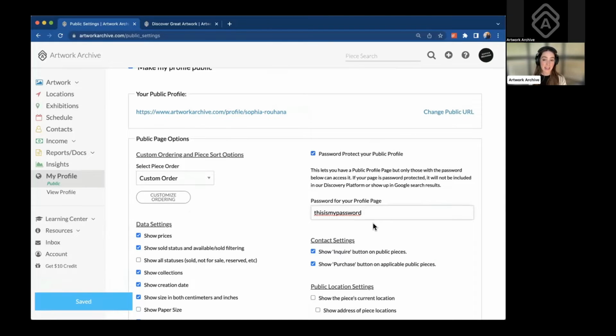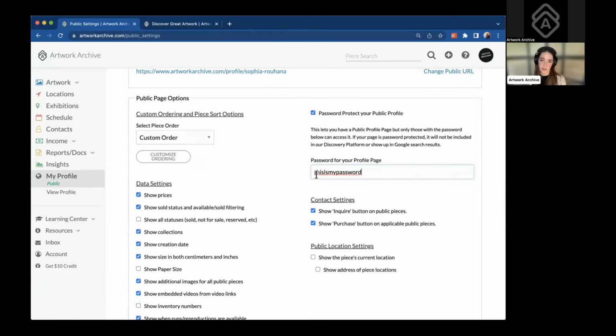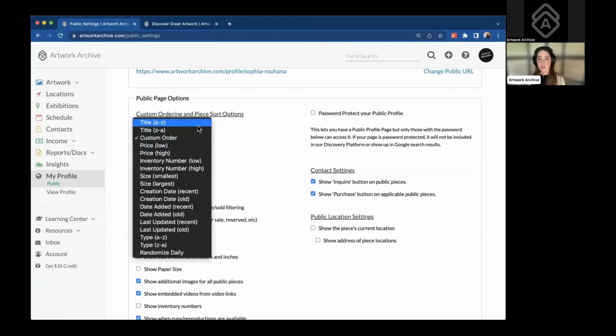But keep in mind that if you do use passphrase protection, your profile will not show up in the Discovery platform or any Google search results. You can decide how artworks show up on your public profile page here by choosing from a list of different sorting options, including title, price, creation date, etc.